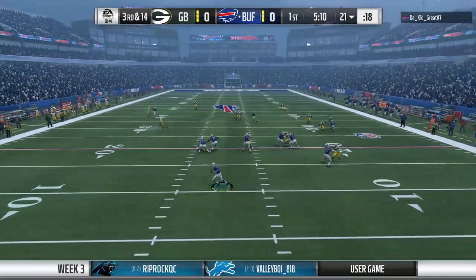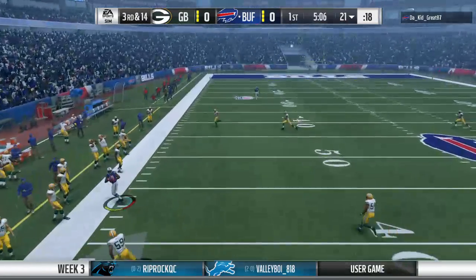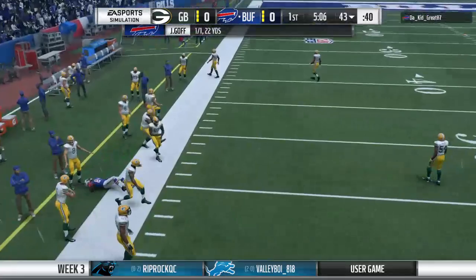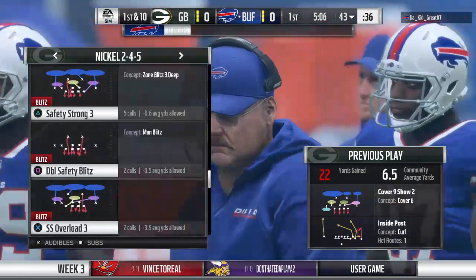Third and long. It's gone. Steps away to his left. And he goes out of bounds across the 40-yard line. A good pickup there at 22.